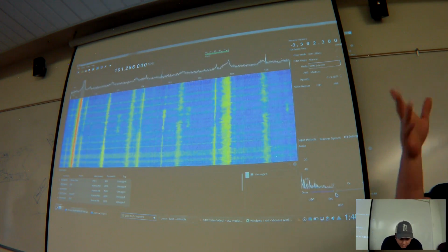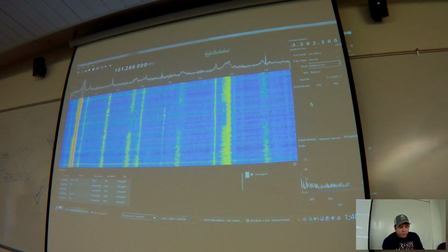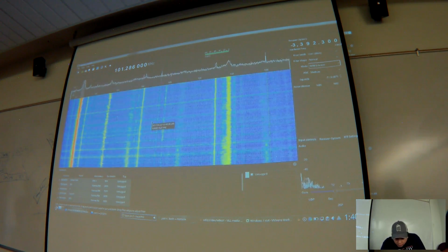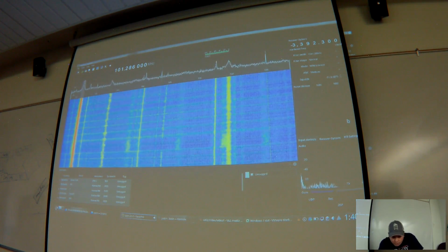All right, so that's just a quick demo to kind of get your feet wet and take a look at what you can do. Up here at the top is the spectrum panel. Down here is the waterfall. Those are the two main components, obviously. Over here on the side, you've got a couple different things you can change. In the interest of time, I'll just skip over most of it and talk about the high points.